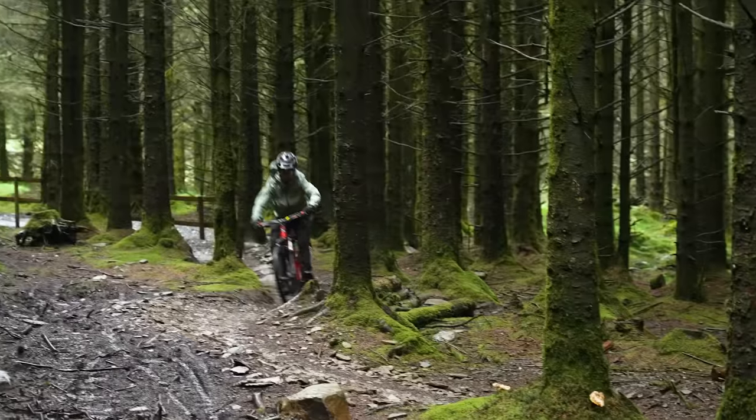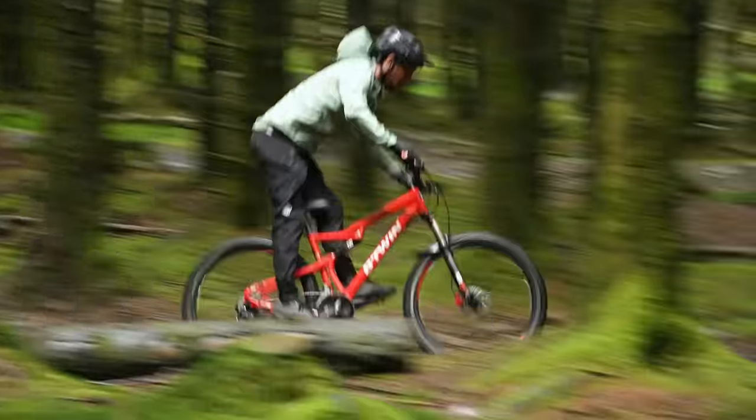Okay, so I've split the run into four sections. Start with the top, which is kind of technical, rooty, and the time. So Mark did it in 1:51, I did it in 1:49. So tight, not a lot in it.